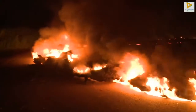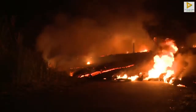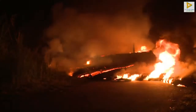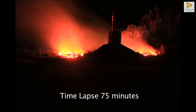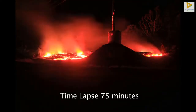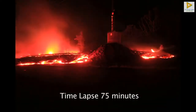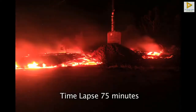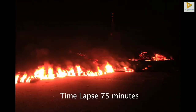Lava ran directly into one of the power poles as it crossed the Pa'a Road in the early morning hours of October 25th. The power pole was completely surrounded, but survived the intense heat of the flow. The protection worked.